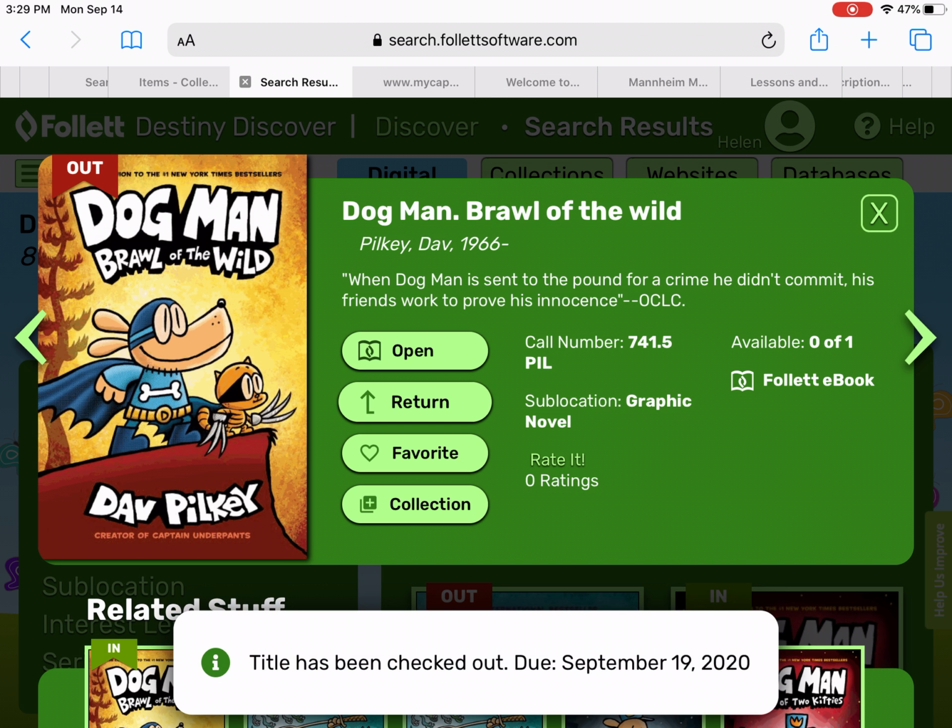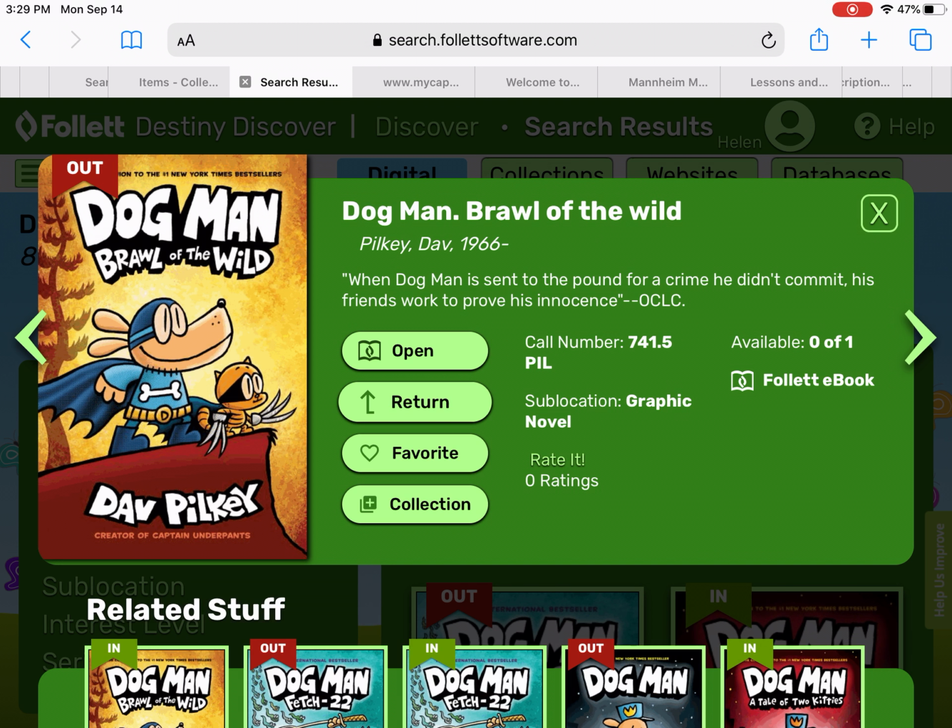It will tell you you have it for a whole week. You can check out a book and return it anytime you want. See where the return button is? You can touch that whenever you're finished. So if you read this book in one night, you can return it at the end of that night, and then someone else will be able to check it out. But it's only one student at a time. See how next to the description it says available 0 of 1? That means no one else can check it out until you return it.